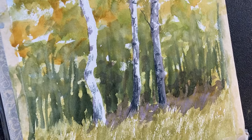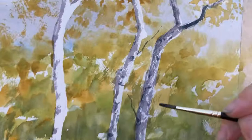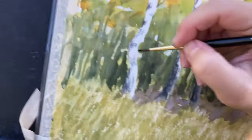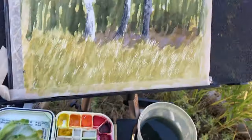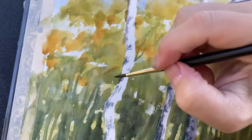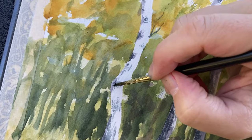Just talked to some nice people that hiked past us. But yeah, you can see how it's just getting built up with the little marks there. A little bit more definition here, and then I'm gonna put in some little black branches, because if you look, even though they're white, there's little areas that are black. I don't know why the plants do that, but it's kind of unique.